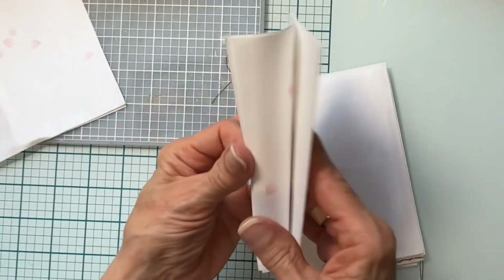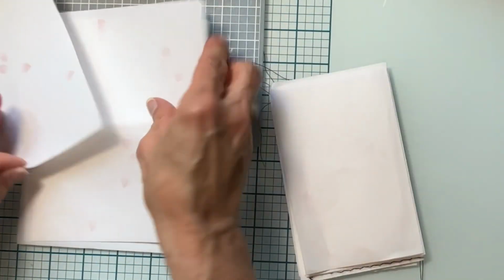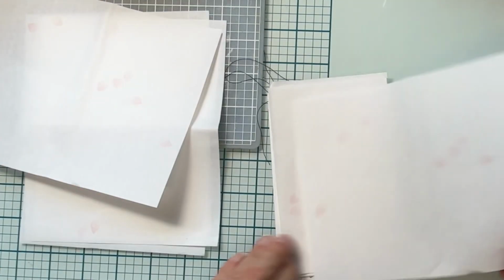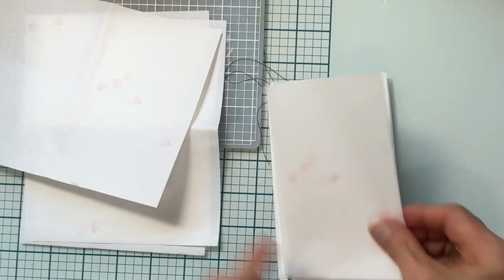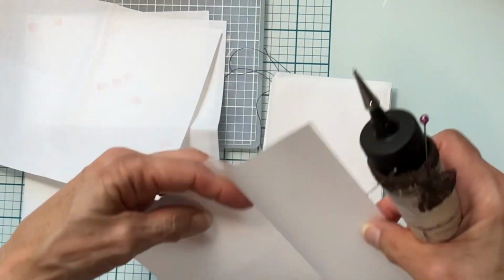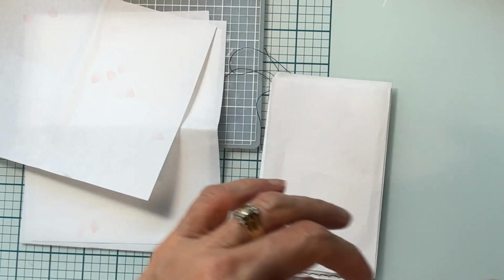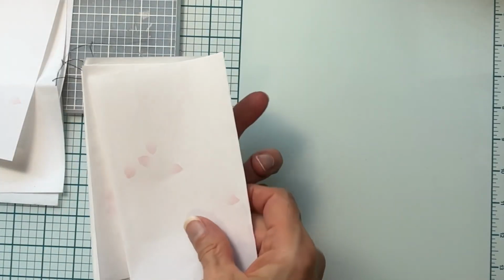Let's see what I have left. I have these. And I have this. All the same little print. I think I'll make another pocket right here. So this one will be a top one again. I decided not to commit to putting it on the back.